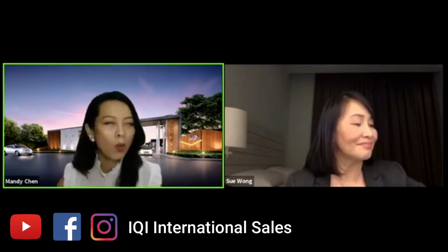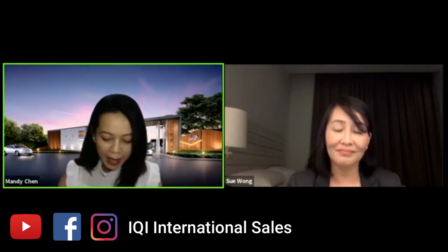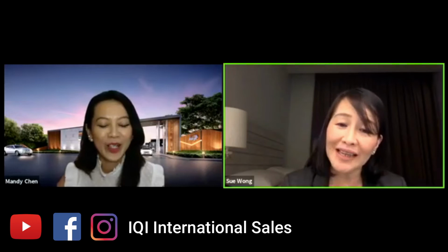All right. The other one is called Color. Color is a townhouse. The total is about 180 units, and we have sold 120 units. Wow. So it's not many left.